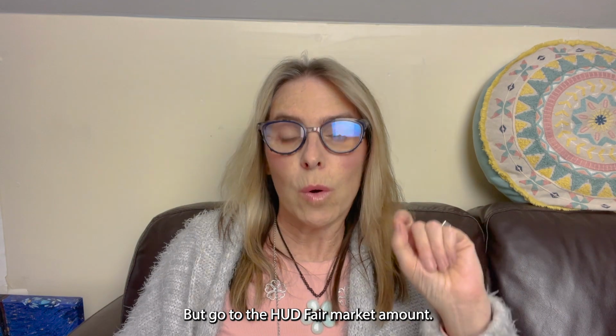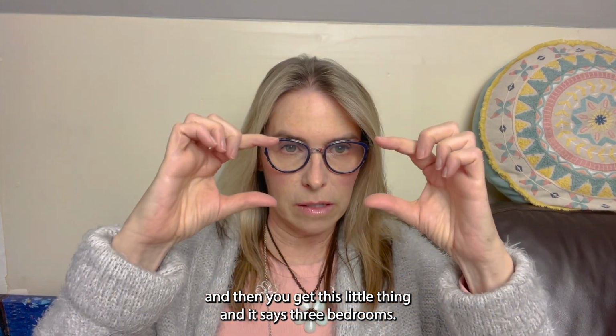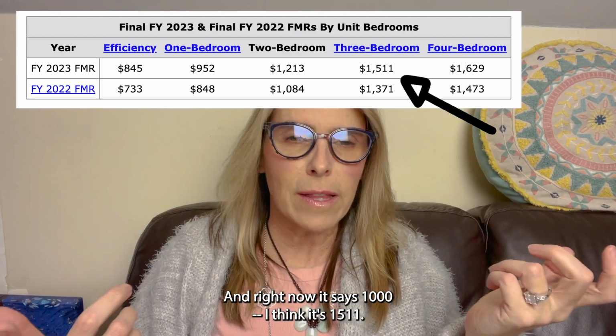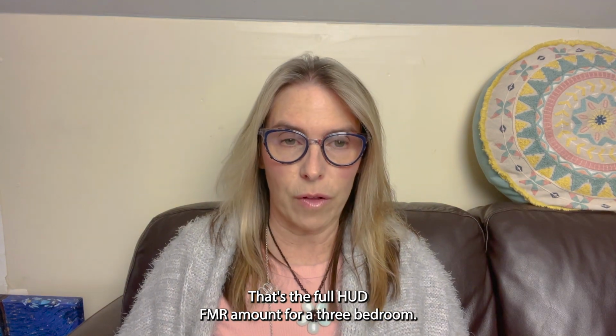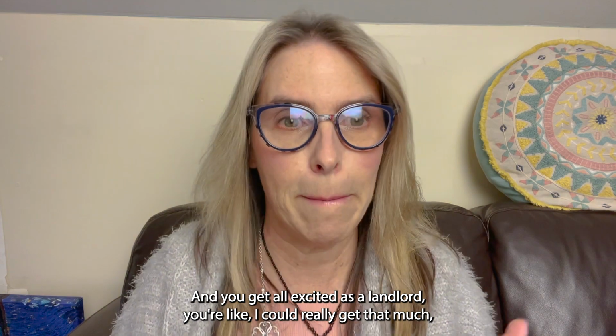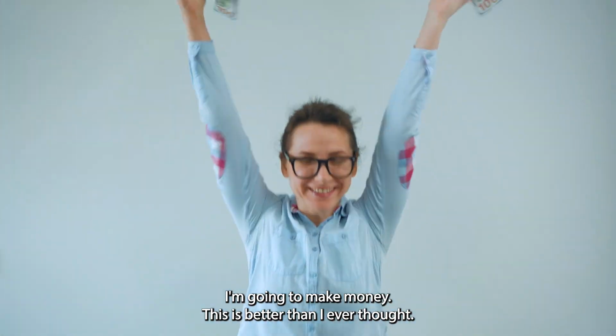But go to the HUD Fair Market amount, and I put in Michigan, Wayne County, and then you get this little thing, and it says 3 bedrooms. And right now it says, I think, $1,511. That's the full HUD FMR amount for a 3-bedroom. And you get all excited as a landlord. You're like, oh, I could really get that much. That's great. I'm going to make money. This is better than I ever thought.